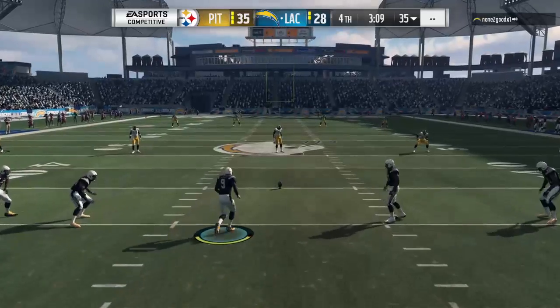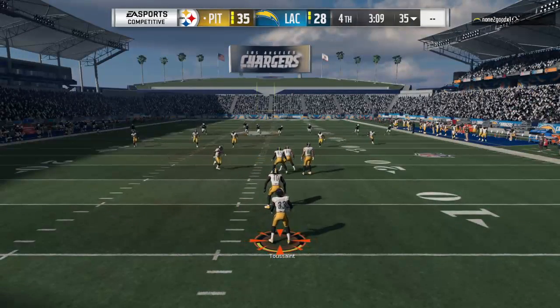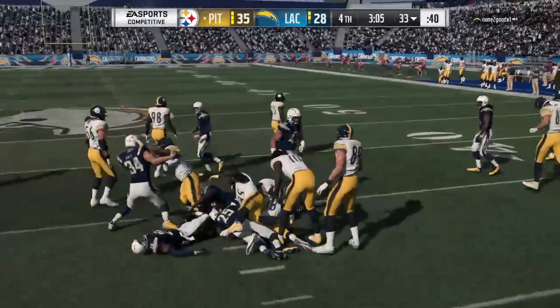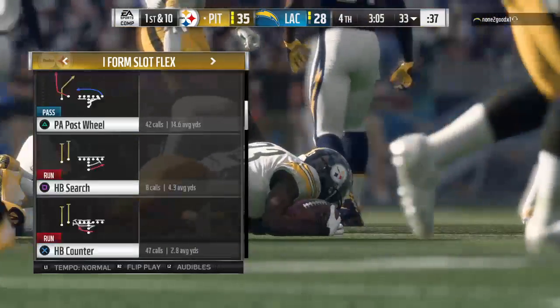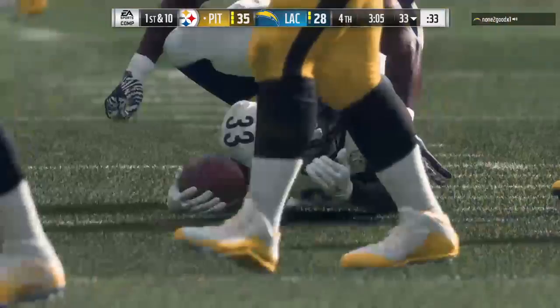Novak out now to kick this one away. On the return, Fitzgerald to Son. And a good effort on the return there. Gets him across the 30 to the 33-yard line. And Pittsburgh getting set to take the field. And for them, a touchdown their last go-around. Obviously, they'll be hoping to do that again.